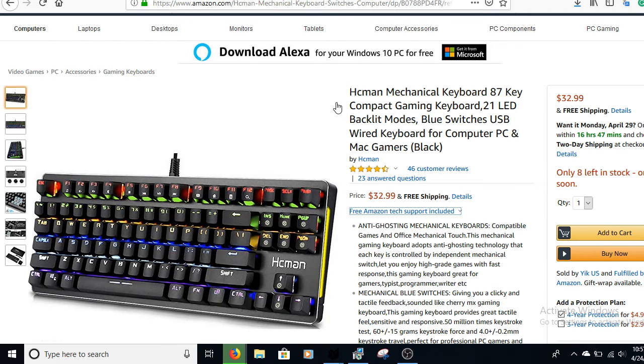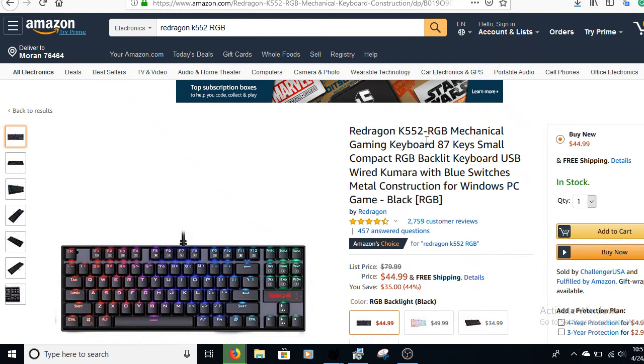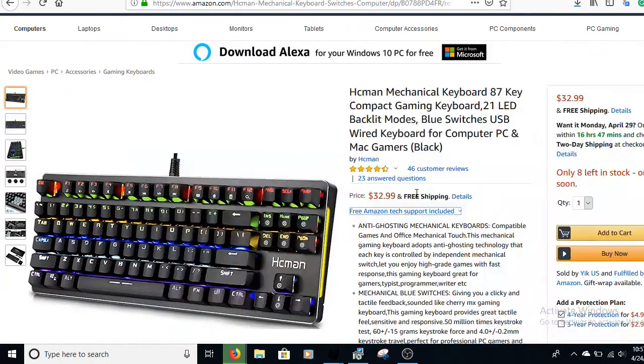I was debating between this one, the Red Dragon K561 Vizsnu, and the Red Dragon K552 RGB. There were a couple others, but I ruled them out. I'm going to go with this one. It's rainbow, not RGB, but it's all I can find, really. It's affordable. Anti-ghosting, mechanical blue switches, all this stuff. So, better order fast, though.